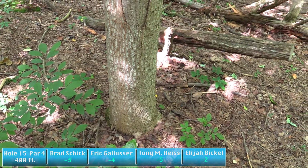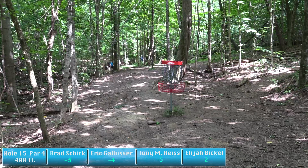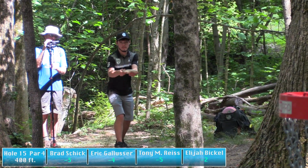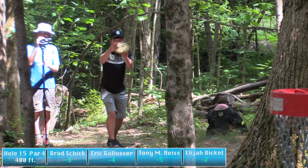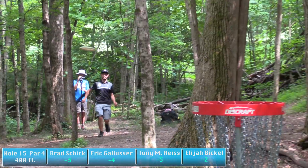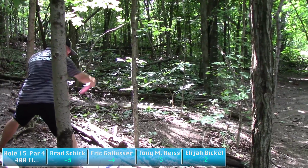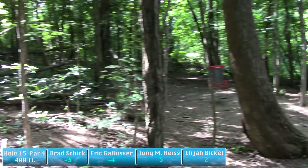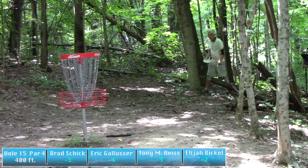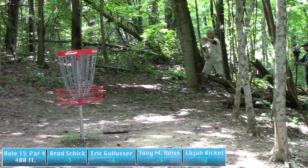Tony might have been taking eagle, maybe. Gave it a little run, chain high. Got a tip just off to the right there for Elijah. Just a little weak side for Brad. He's probably about 40. See, the cameraman hardly even got to position before he putted.